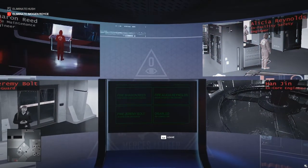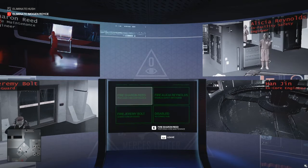And then you go on to Sharon Reed, and you have to get the timing just right. So if you look at the bottom right screen where Han Jin used to be, he's already been fired by the company, I guess, but his screen is monitoring the right location. That's the location where the mainframe is and where the burn's going to happen. You can see Jeremy Bolt's on the phone to his mum in the bottom left corner there, so we know that that's not going to be a problem.